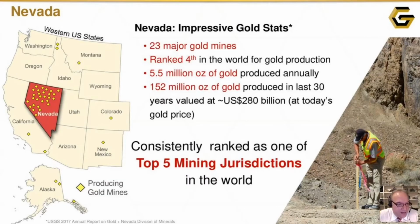And Nevada, Nevada is impressive. It's got 23 major gold mines, and it's ranked 4th in the world for gold production compared to all other countries. There's no better jurisdiction in the world to start developing something and having the chance and the prospect for it actually to move forward. In any given year, you're looking at about 5.5 million ounces of gold produced annually in Nevada. That's extremely impressive. You're talking at today's gold price about $10 billion a year in gold production. So I can't say more good things about Nevada compared to other jurisdictions in the world. It's one of the most reliable, and it provides you with the most confidence to move your project forward.